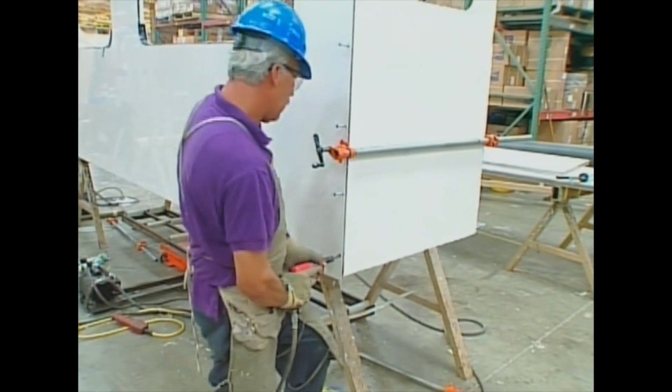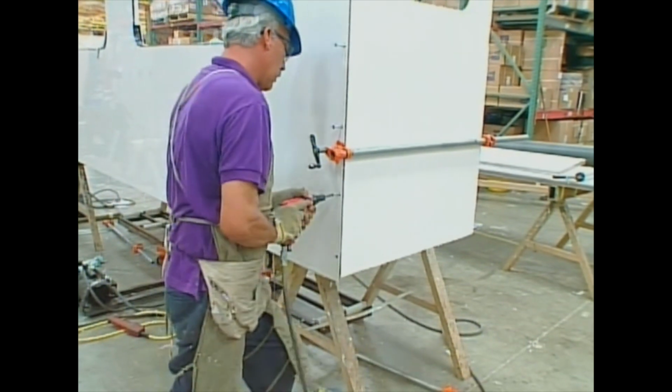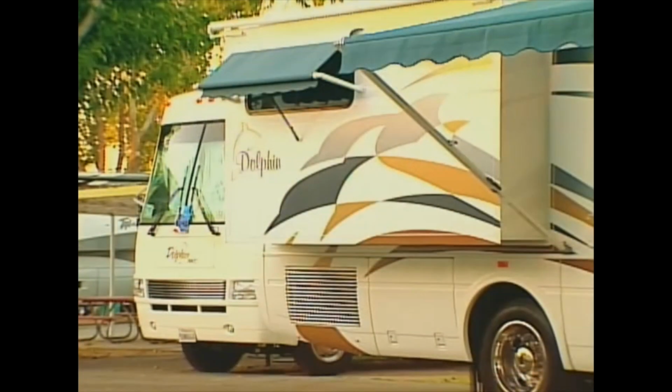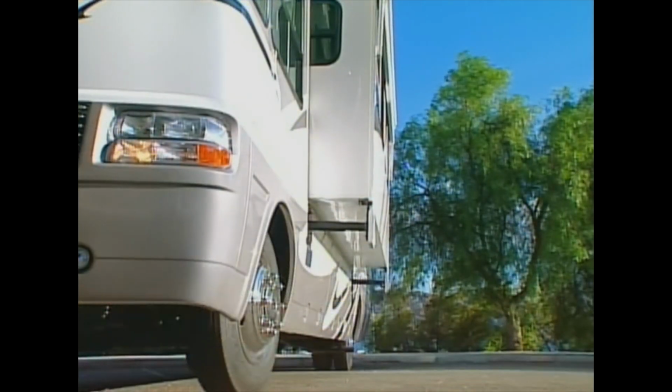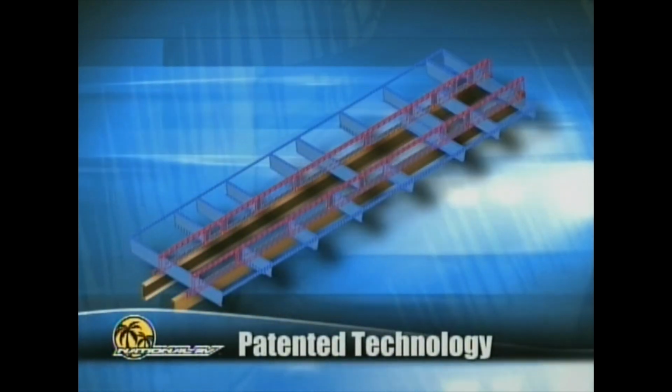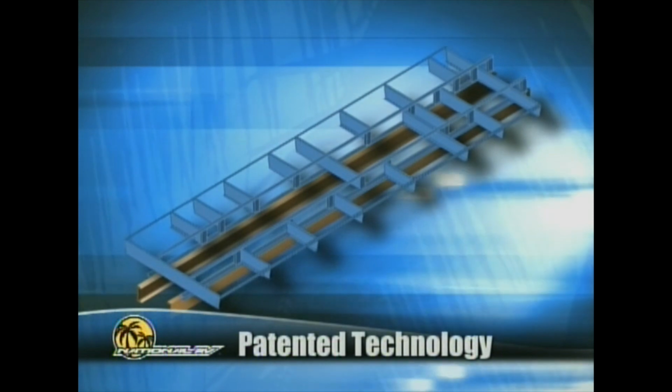During this presentation, we'll take a look at not only the construction of the unit itself, but also how the design of the DuraFrame foundation plays a critical part in both the support and the functionality of the various slide rooms utilized in the National RV products. We believe that the DuraFrame structure underneath allowed us to have a very rigid, straight platform with or without the box. So that minimized a lot of flexing in the box itself.